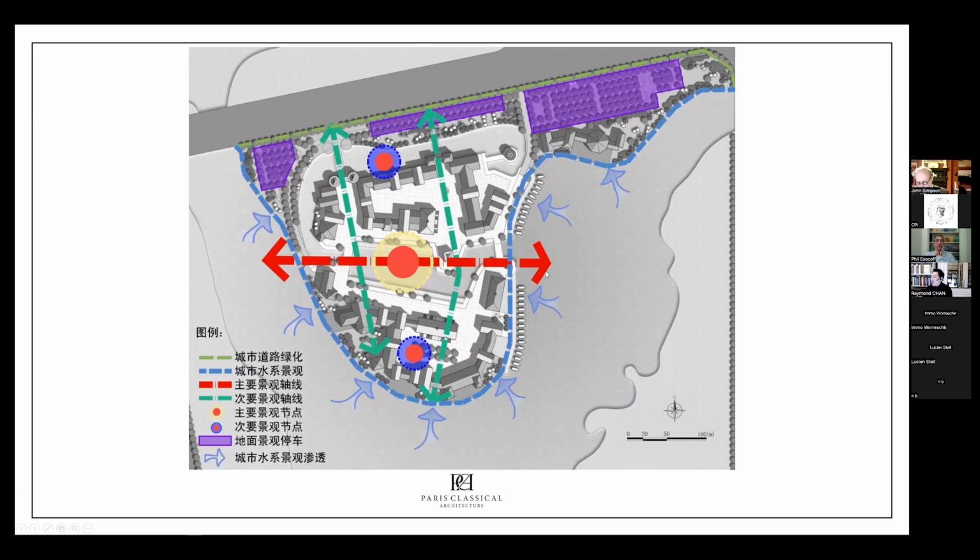The drawing shows the view axes. You have two major view axes from the street. And then once you arrive in the center here, you have another view, east-west, to the pond, to the lake. And then you will have this major area in the south here, and then on the north here. Finally, you will have the parking, as I said, aligned with the street side.